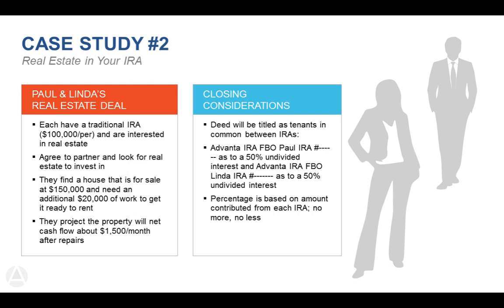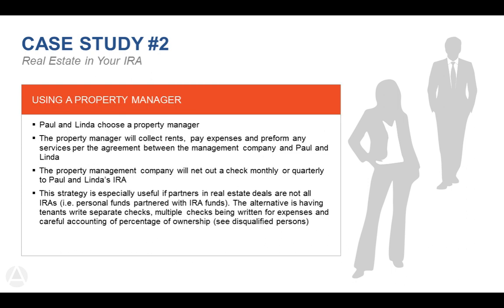They are tenants in common, and again, the percentage is based on the amount contributed from each IRA, no more and no less. When they have expenses, in this example, what they've decided to do is hire a property manager. So what they're going to do is let us know who they're working with for property management, and then that property manager is going to collect the rents and pay any expenses per the management agreement. So I know not all property managers will pay 100% of the expenses or keep enough in escrow to cover all of that, but if they ever needed more money, they could always let Advanta IRA know, and we could send a check to the property management company so that they can cover those expenses.